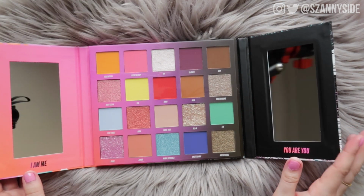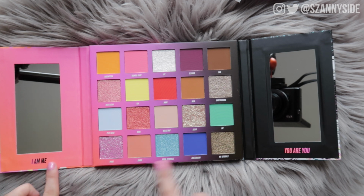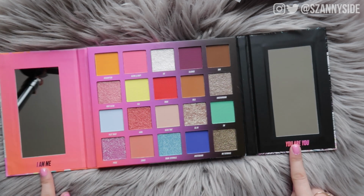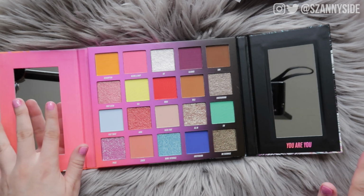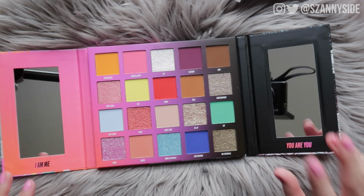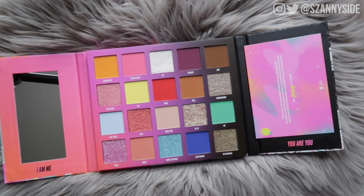Ta-da! It's beautiful. What I really liked about the layout when she was talking about it, how there are some little quotes on each side of the mirror. So this side says, I am me, and then this one says, you are you. And on one side it's a normal mirror, where on the other side it's a magnifying one. So if you wanted to travel with it, that's a really good way to have something with you that you will actually need. And I think now we're gonna get into swatching it, and then we can play with it.